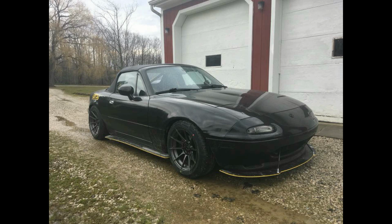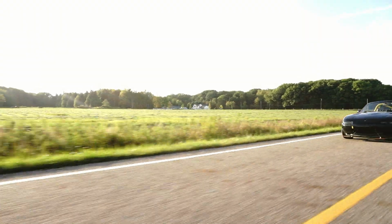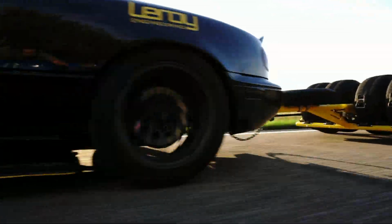So, for those that don't know, this car is the second Miata I've ever owned, and we bought it a long time ago, 6, 7 years ago. I bought it and told everyone I am not going to change it at all. I'm going to keep it completely stock. So that went well. We built this as a street touring car, and I drove it as a commuter for years. We took vacations in it. We had our stereo system in it and a cushy leather interior.